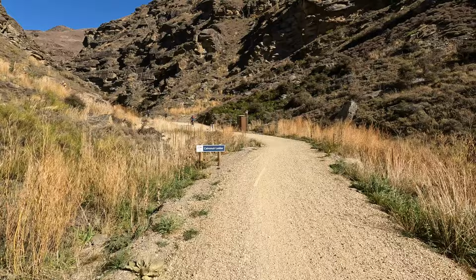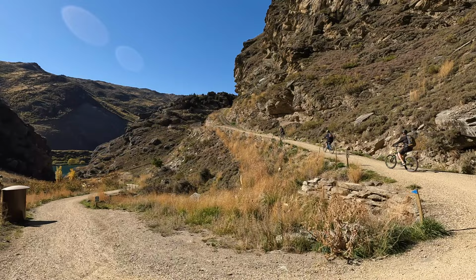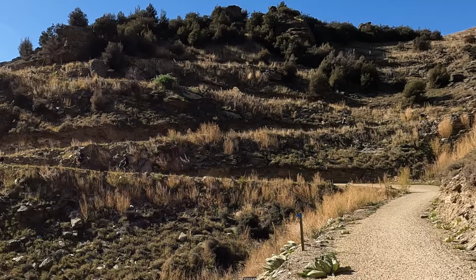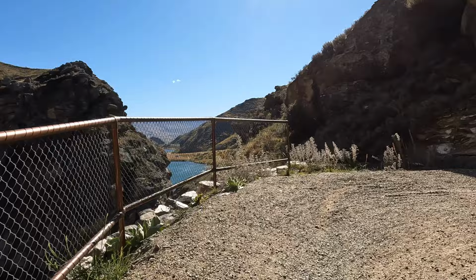The Kenmure ladder approaches, the steepest part of the trail. I wonder if we'll need the walk feature of our bikes here. We've stopped to see how the other riders are handling this. We've changed down to first gear and put the power on to maximum. I can't believe how easy this is. Just keep pedaling steadily and the bike's taking me to the top.